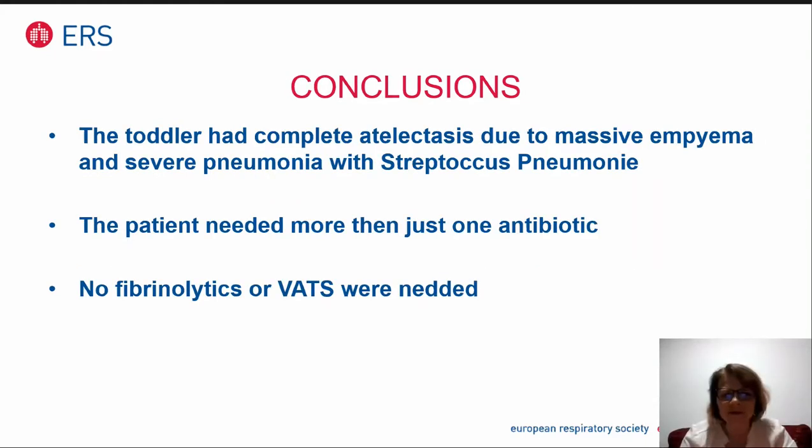The toddler had complete atelectasis due to massive empyema and severe pneumonia with Streptococcus pneumoniae and needed more than just one antibiotic. There were no fibrinolytics or VATS needed.